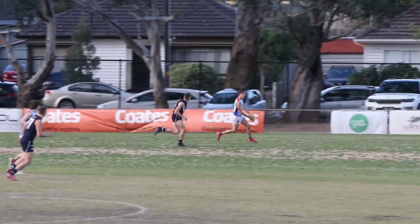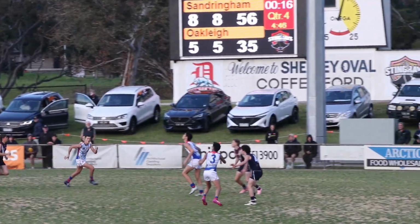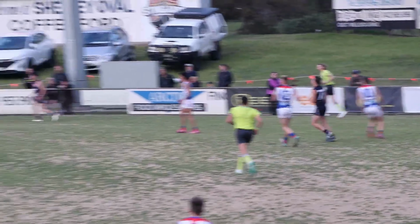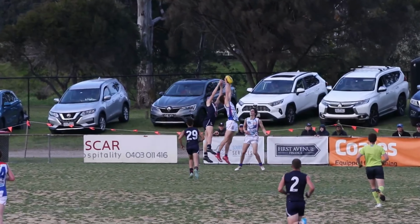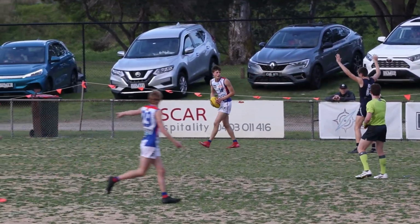Think of him as a bit of a Jeremy Howe replacement, not so much a first line of defense tall, but a third tall intercept marking defender. And like I said, we're in need of someone like this to come up through the ranks. At 190 centimeters, he can play on those medium to tall sized forwards. It will take a bit of time to develop, but I think he's really exciting and has a lot of attributes that we need in the Collingwood back six.